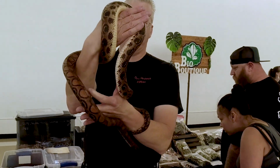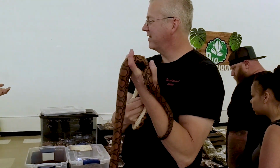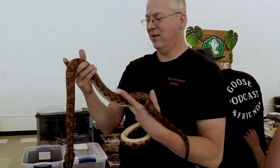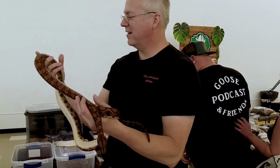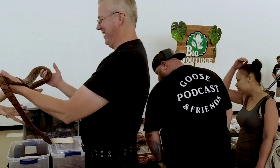Look at the belly. Pretty awesome. At night, it's really cool. Their whole sides turn white. Really? Like they'll turn white like that belly. Wow. It's very cool how at night they do that. Pretty awesome. Thanks. You are welcome. So I think this is the biggest boa I've ever actually held.